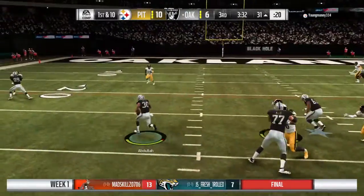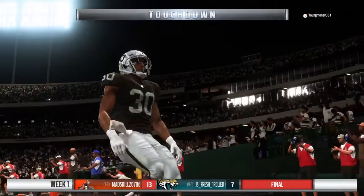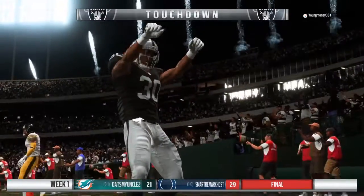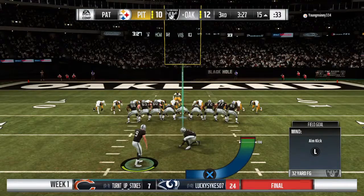This is Abdullah. And an alley to run. Finding room to the 20. And he is in. Touchdown, Raiders. Amir Abdullah, 31 yards. And the Raiders are able to cash in for 6.